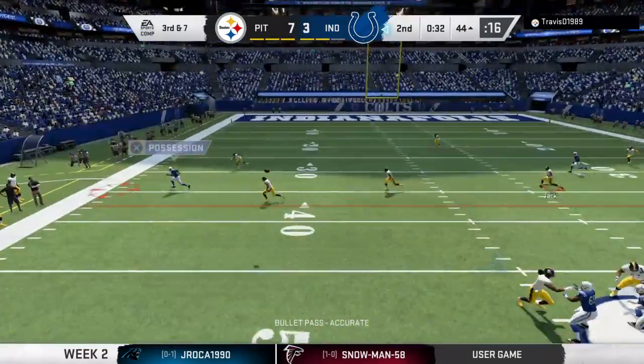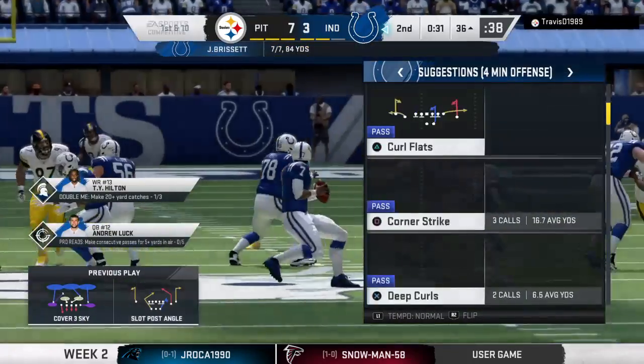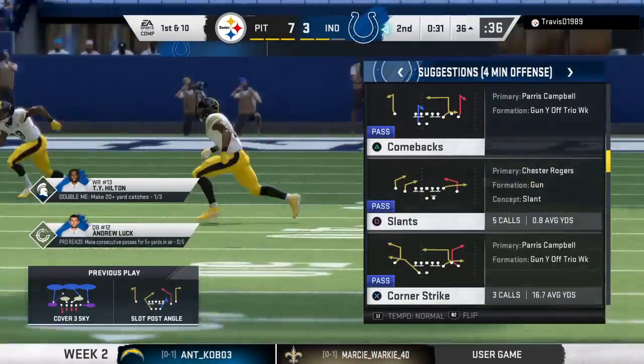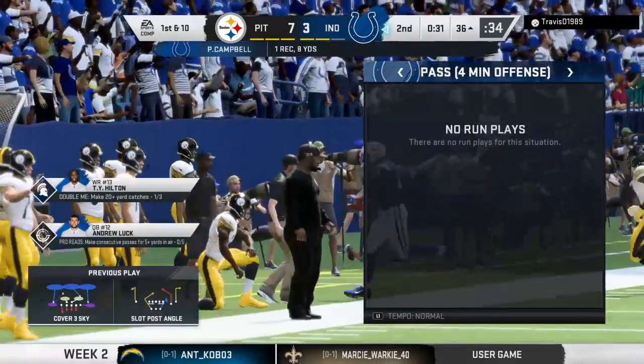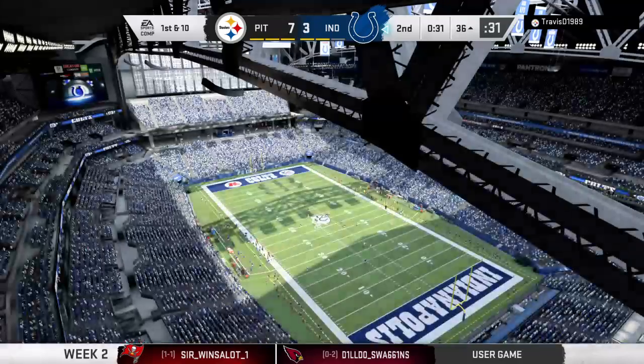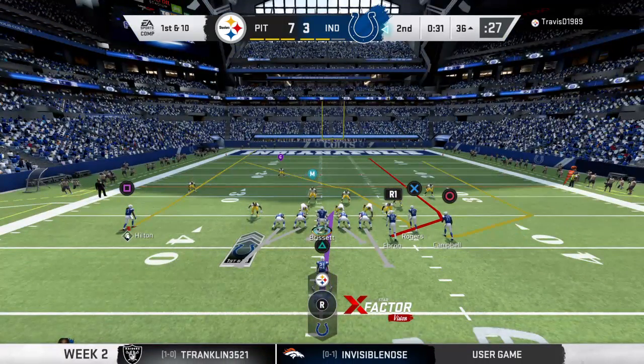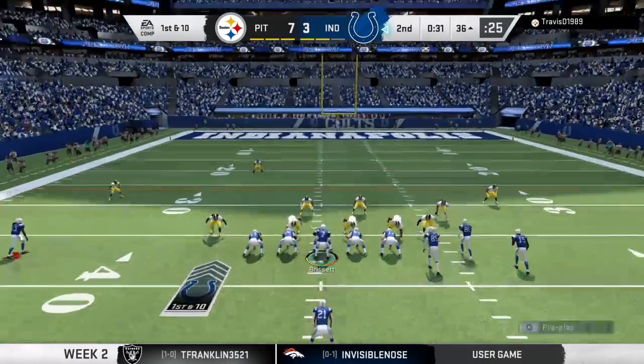Out of the gun, Brissett. Got an open man. That's Campbell. And he'll go out of bounds after taking it a little further down inside the 40. He's got his first catch here before halftime, and it goes for a first down. Brissett going to lead his guys up 1st and 10. And he's completed all 7 of his passes thus far.